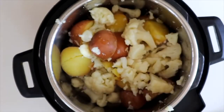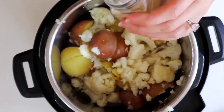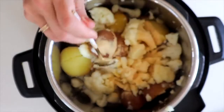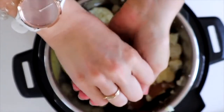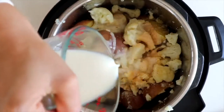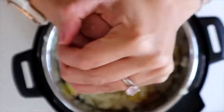You're gonna take out the steamer tray and dump out the water, and then just dump everything back into your Instant Pot. We're gonna add 2 teaspoons of garlic powder. You could also sub this for nutritional yeast. We're gonna add in the juice of 1 lemon and then half a cup of organic non-sweetened soy milk. Just mash that all together really easily.